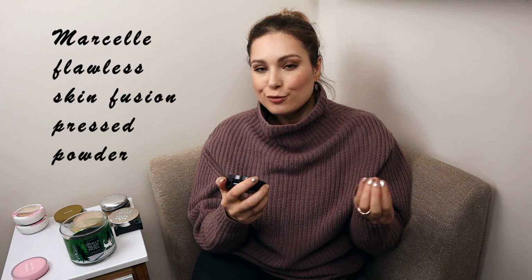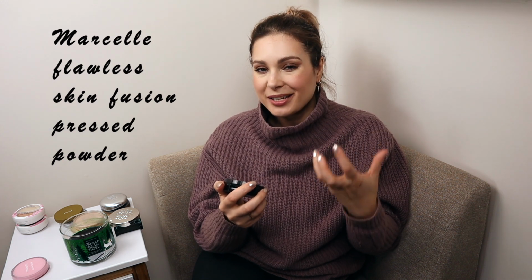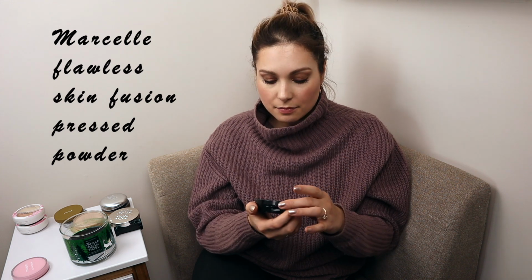So far, I'm not really capable of making a decision about it. The skin fusion thing, right? I'm expecting it to be much more one with my skin than it is, in fact, when I wear it. But I'll give it more of a chance, and then I'll tell you how I feel about it. So this one's still going to stay for now.